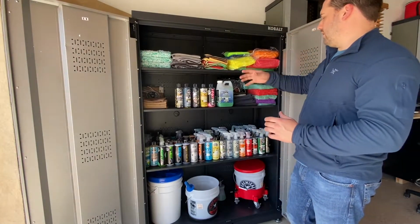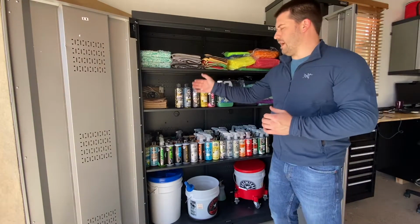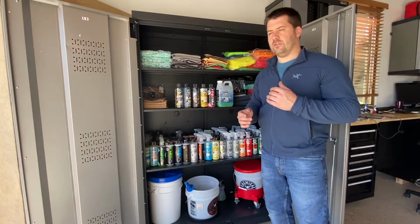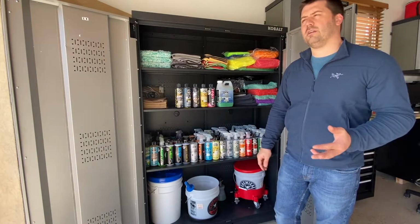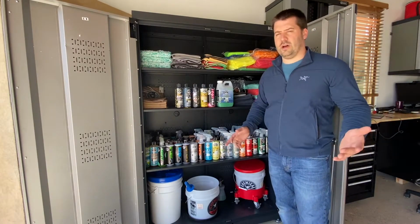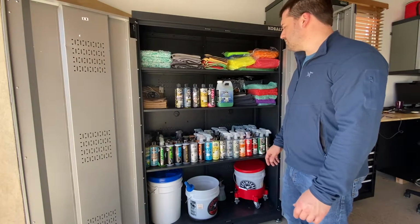Chemical Guys has a soap and a wax, and the products are designed to work together, and they have their applicators, and they have their rags, and they have their buckets, and they have their utensils. So, I started off with a system, and I've purchased a lot of their products to try. And then what I'm finding is there are things that I like and there are things that I don't like. And the ones I don't like, I'm trying to find better options for.